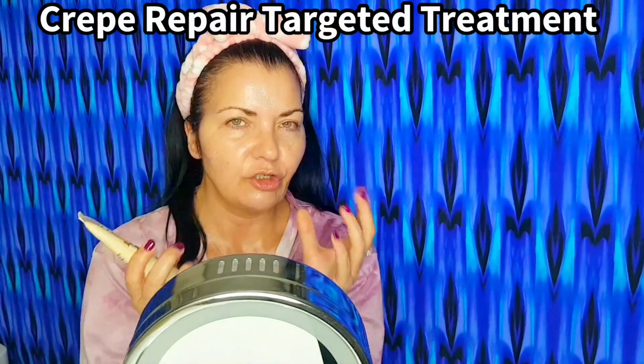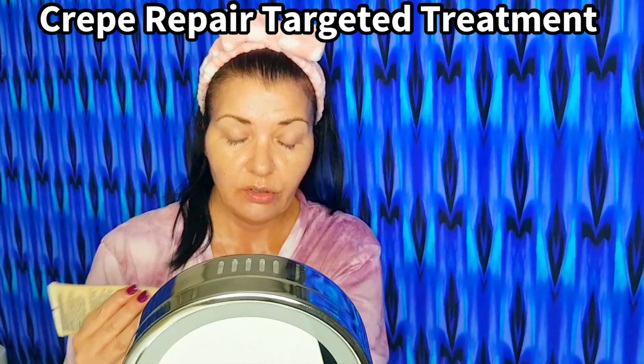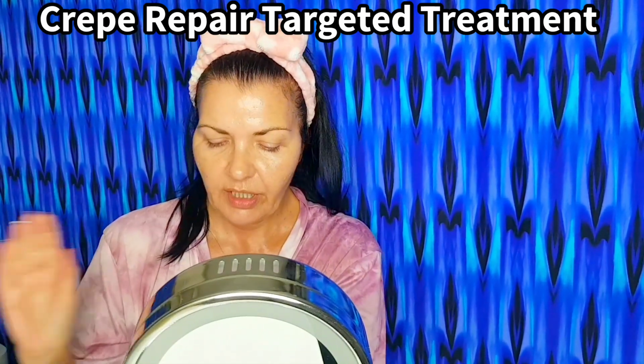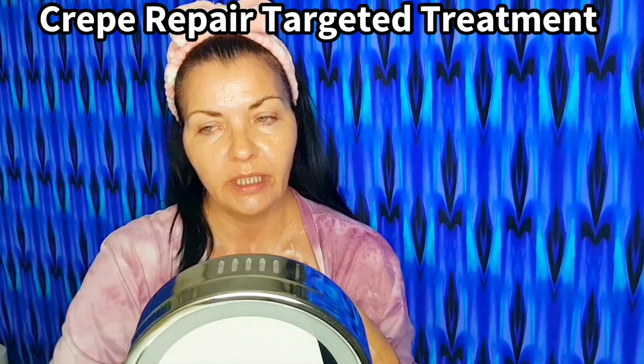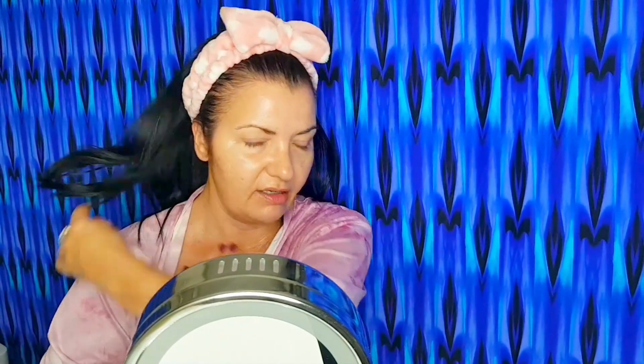This is a thicker consistency, and I like to use this on the chest area, the hands, where you're more dry and crepey, the knees, the feet. You can even use it on your neck if your neck is extremely dry. This also has hexoresorcinol, shea butter, sunflower oil, etc. So this is also for hyperpigmentation, to fade those age spots.